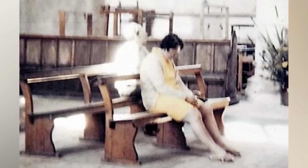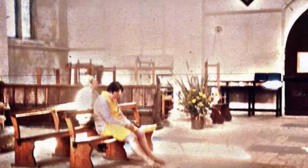Or something, we don't really know. Right on the bench behind Diane, there appears to be a person in all white. How calming is that? Maybe it's a wedding, maybe it's their big day. We love it. When the couple went back to the church to ask about who it was, a local suggested they may have gotten photo proof of the white lady, the spirit of a healer who haunts the church.